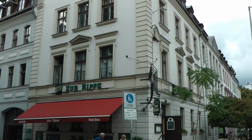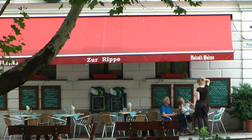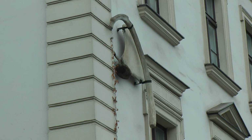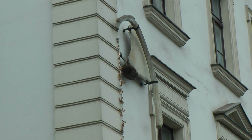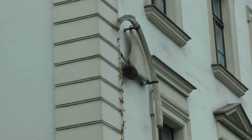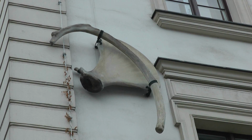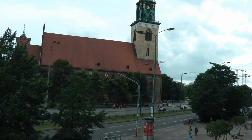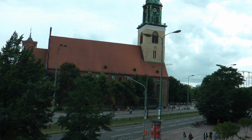The area is also home to an inn called Zur Rippe, the Rib. The bones that are its sign are, according to legend, a rib and a shoulder blade of the last of the giants that lived here before the humans came. It's thought they actually come from a whale. Most of the rest of Old Berlin, though, is gone.